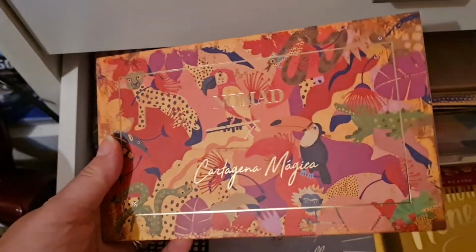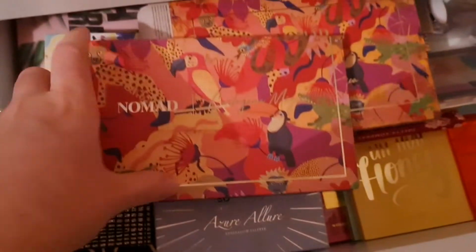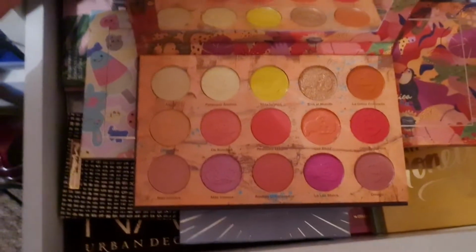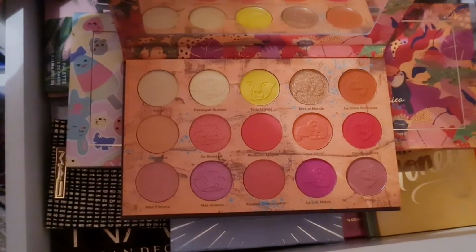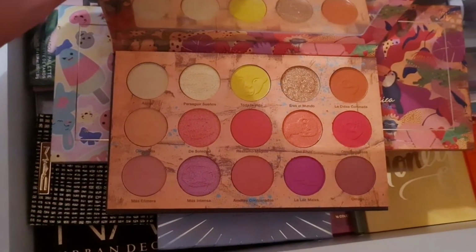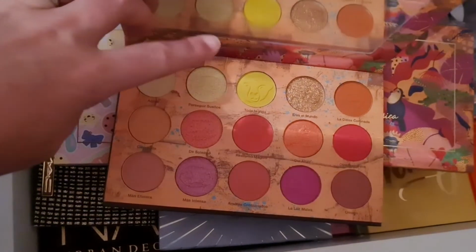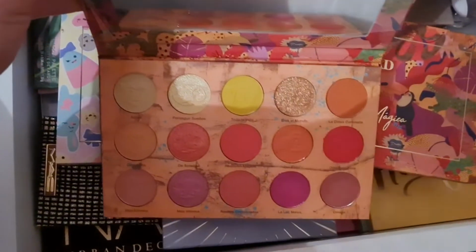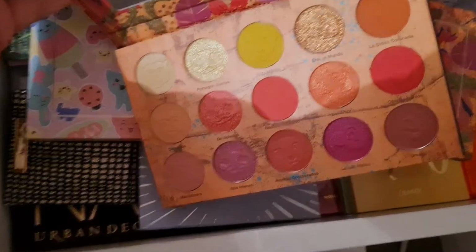What do you think? I definitely want to pull it out, and the palette looks just like that. Let me show you. So here is the palette. Let me just open it up. Don't want to break anything. Isn't that absolutely gorgeous and just so perfect for summer? For me, that's stunning. And I haven't even swatched any of that. So you've got some beautiful shimmers and this really vibrant yellow. Crazy. I think that's so pretty.